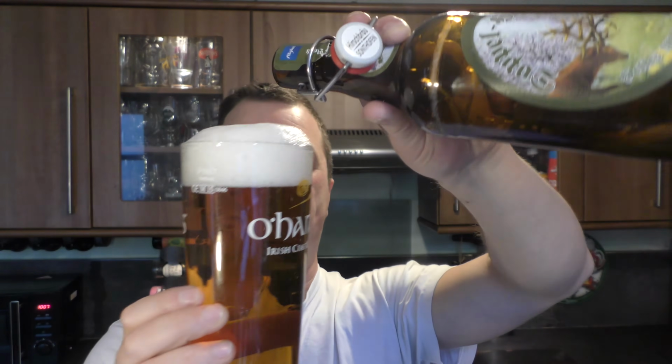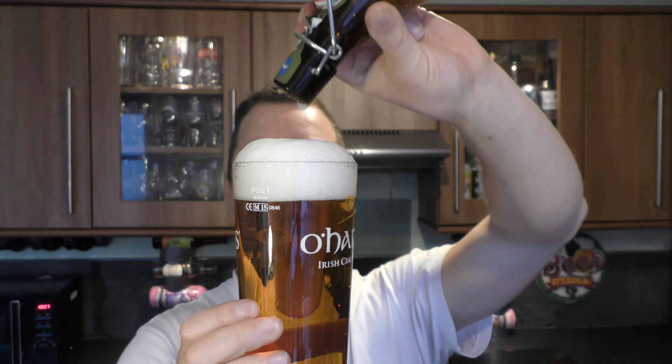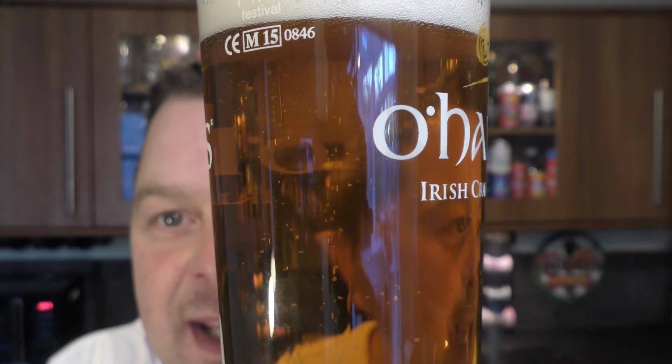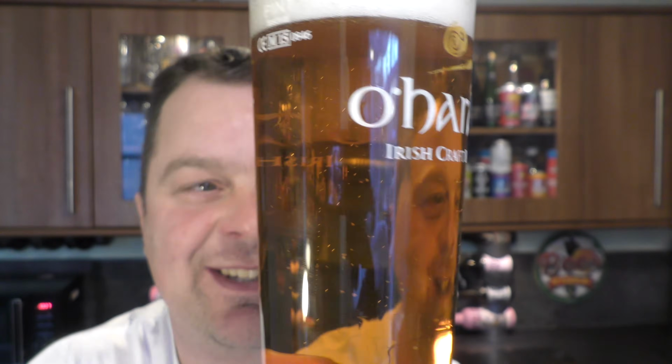Really want to get all this beer in. It's running down the glass a little bit, but never mind. This kitchen's seen more of its fair share of spilt beer. There you go. Oh, look at this. Look closely. Look at the sediment there making its way slowly to the bottom of the glass. Yeah, I love a bit of sediment.